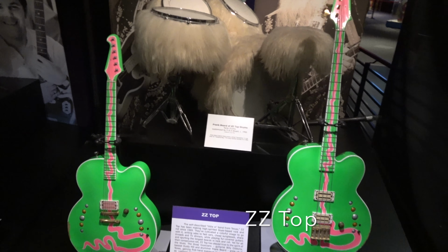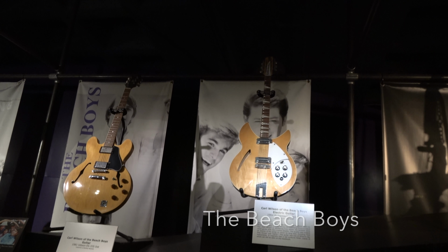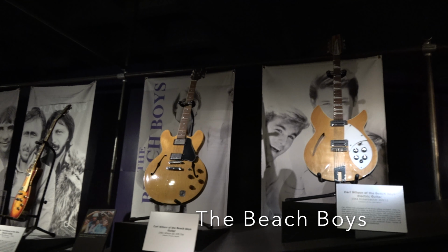Any of your favorites here, Diane? Well, they had an exhibit for the Beatles, and that was pretty cool. David Bowie, they had an exhibit for Michael Jackson. Yeah, it was good memorabilia and such here. One of our favorite groups, one we've seen a lot in concert, is the Beach Boys throughout the different years.